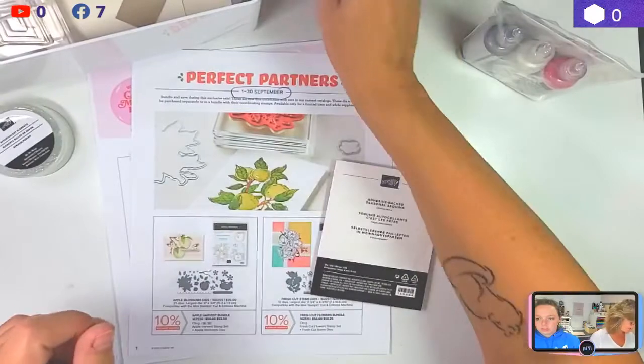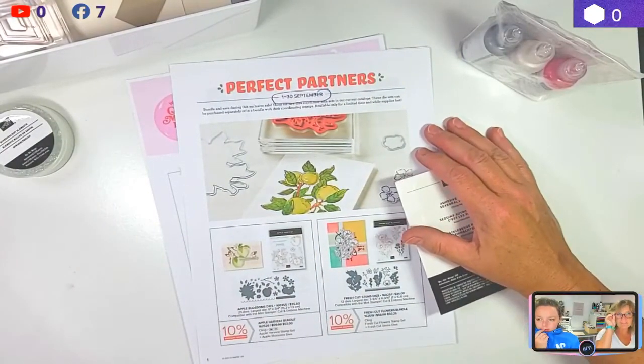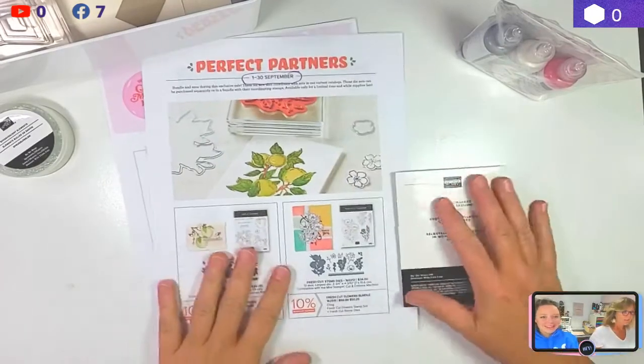So I'm going to show you how we make that. But first, a couple of things we want to announce. That light is really in my eyes with the glasses. I need to move them down, but I'm afraid I won't be able to see. Yeah, that's a little better.